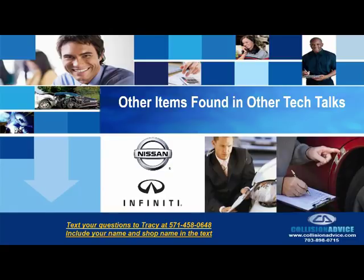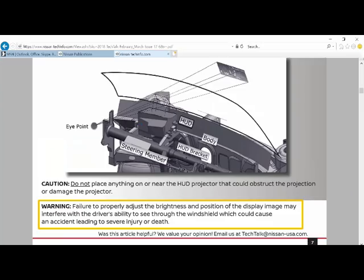What are some other items we found in Tech Talk? So I went through and I reviewed about 2 years worth of Tech Talks, and I read them pretty thoroughly. One of the things I saw here was it said, warning, failure to properly adjust the brightness and position of the display image may interfere with the driver's ability to see through the windshield, which could cause an accident leading to severe injury or death.